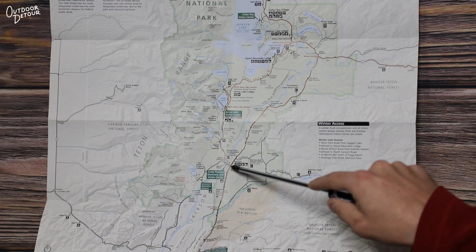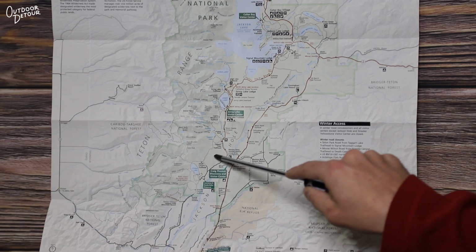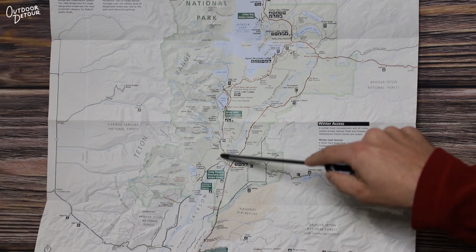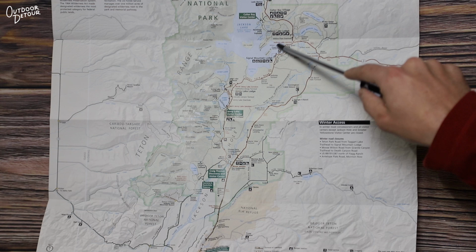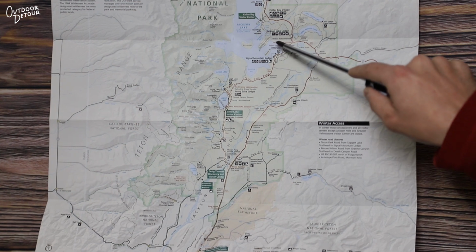Right by Dornan's, which is a barbecue joint. There's also an Italian pizza joint right in there too. So this is kind of like a main hub of Grand Teton National Park, right by the southern entrance here. So yeah, if you want access to this road, you either pay right here at the Moose entrance, or you pay somewhere right around here by Signal Mountain. There's another entrance gate, I'm pretty sure.